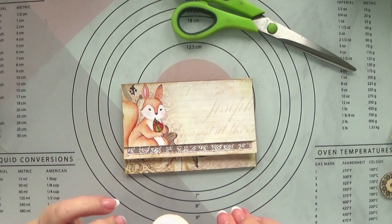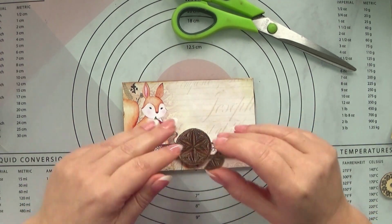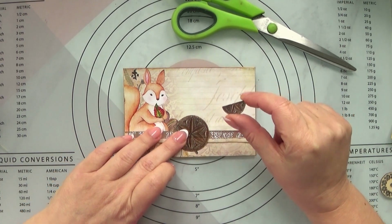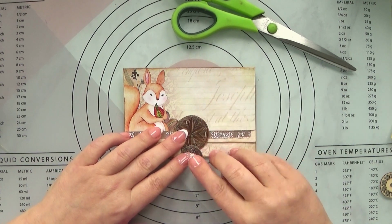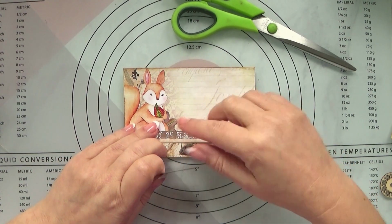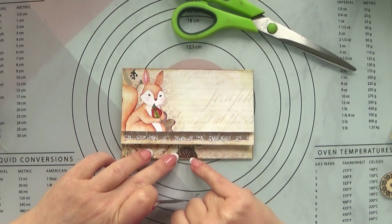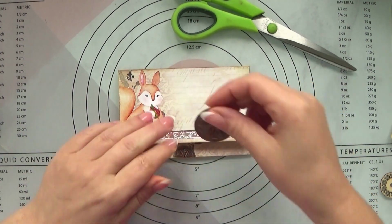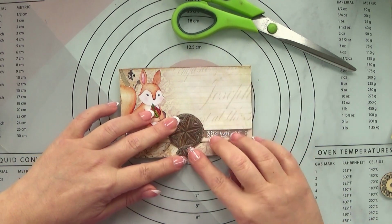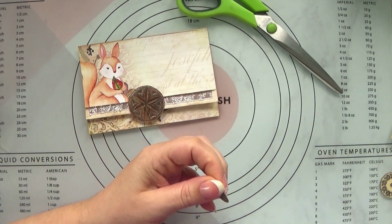Now, for the closure, I am using two pieces from the kit. These little circles come in the kit. They come in two sizes. This is the larger one, and I have half of the smaller one here. I'm going to attach the larger one here, and I'm going to attach the smaller one just by a line of glue at the bottom down here. Yeah, that'll look fine. And then when they're attached, this larger one can slip underneath the smaller one to keep it closed.